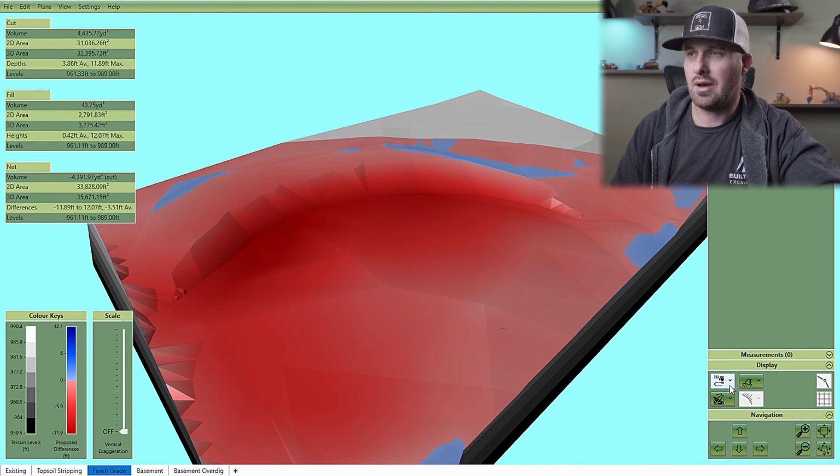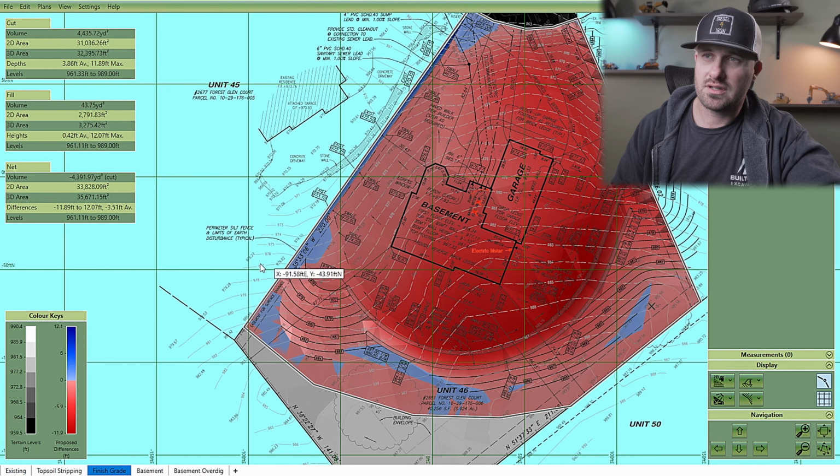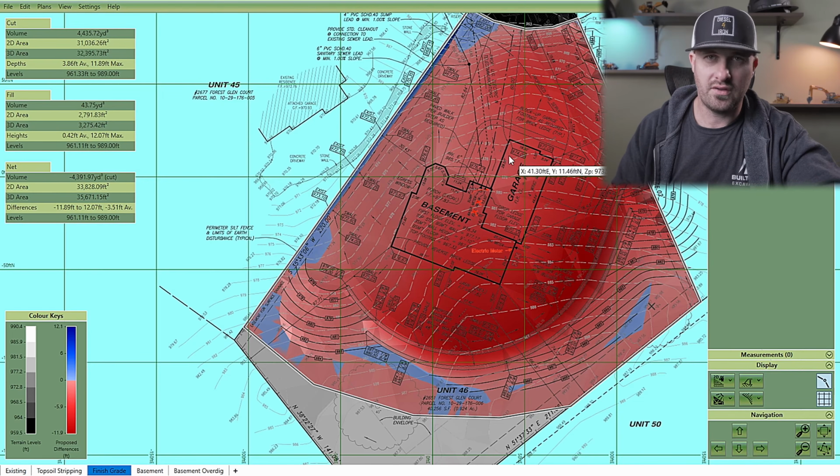But what's really powerful about this software is this portion right up in here. This is what's going to show us on this job site. We have a cut volume of 4,400 yards and a fill volume of roughly 43 yards. Obviously, we're just talking about the little outliers here. That's going to be fudgeable. I don't think 43 is really the true fill volume.